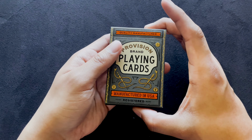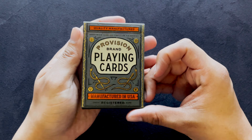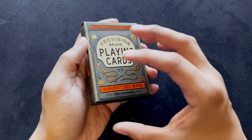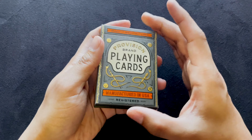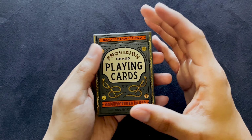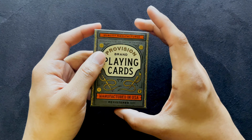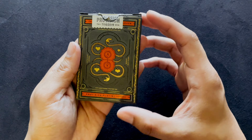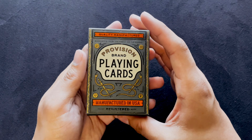Anyway, we have here a very interesting deck, and it does stand apart from most of Theory11's decks along the lines of visual representation and design. This deck was meant to be a homage to Philadelphia, the birthplace of America. So this deck is designed with that in mind to pay tribute to Philadelphia's past and, I guess in a sense, Philadelphia's present.